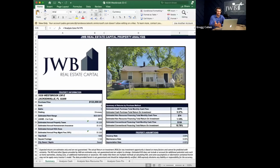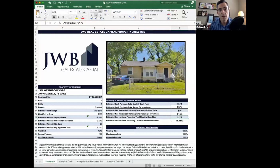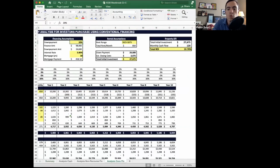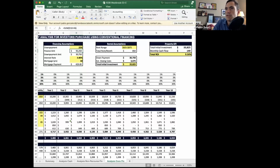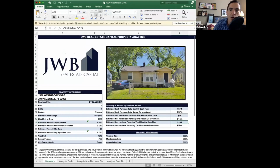You've lived this, right? So talk about the advantages of 25% down versus 20% down. Sure. Advantages of 25% is kind of what we just explained, right? This is 20% down. It's 120 cash flow, 10.78% ROI. If I were to go back to 25%, this is still keeping the mortgage rate at 3.8, right? But I'm just doing this for the sake of this discussion. It goes up again, a little bit more on cash flow, ROI goes down.